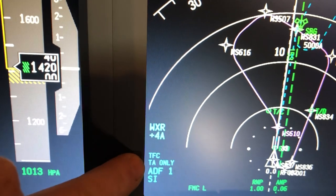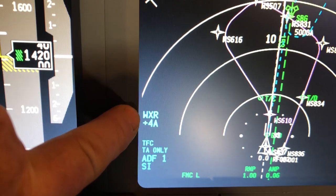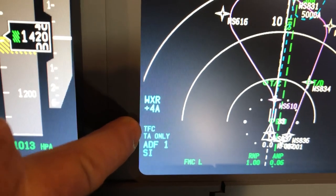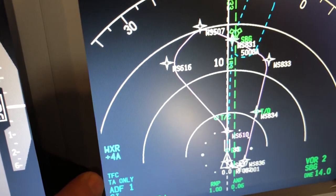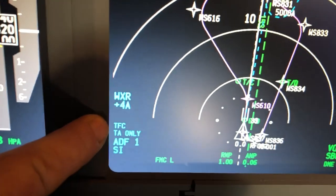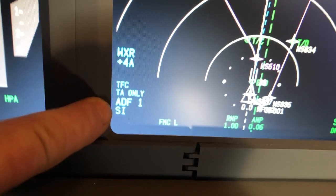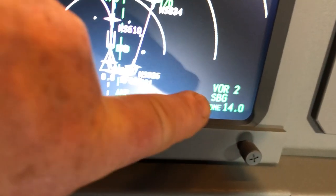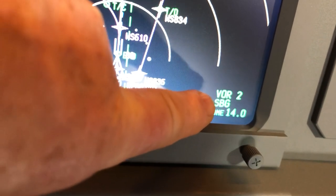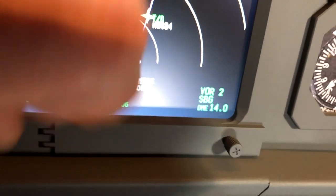Over here, you can see the traffic. The weather is on this screen. The traffic TA only is my TCAS. And I've got ADF1 set to SI. I'll show you that in a moment. Over here, I've got VOR2 set to SBG, and it says that we're 14 DME miles away.